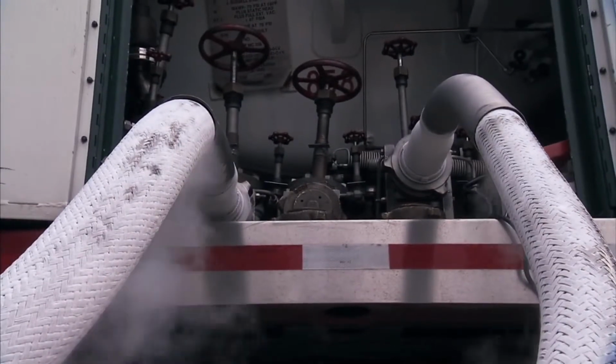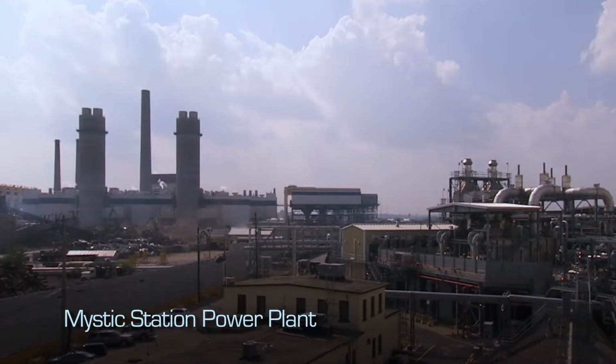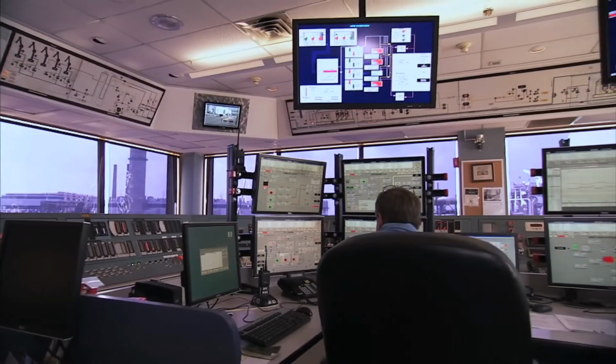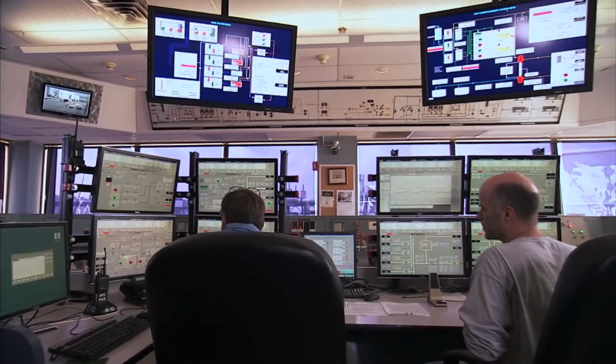One of our customers is the Mystic Power Station, located about 400 yards from us. It's the largest power plant in New England. It's a 1,600 megawatt power plant. It is fueled solely by LNG, vaporized LNG from this terminal. It supplies about 30% of the power consumed in the greater Boston area. That plant has been operating now for 8 years with no problems. What you can take away from that is that the reliability of an LNG terminal like this one is extremely high.